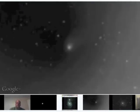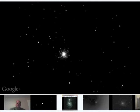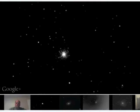I'm going to switch over to Gary's view right now because he's got a great cluster there. This is M13. Phenomenal. The 13th thing that Charles Messier found, right? Found looking through the sky, and you can probably tell everybody a little more about it. It's neither cleaner nor messier. It's Messier.